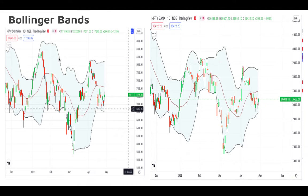Bollinger Bands, what do they say? It's consolidation clearly visible, right? But in the Nifty, you can see some expansion of bands on both sides also happening. That means volatility is likely to increase, although the expansion is indicating that. But sideways movement is what the bird's eye view tells you on the daily charts.